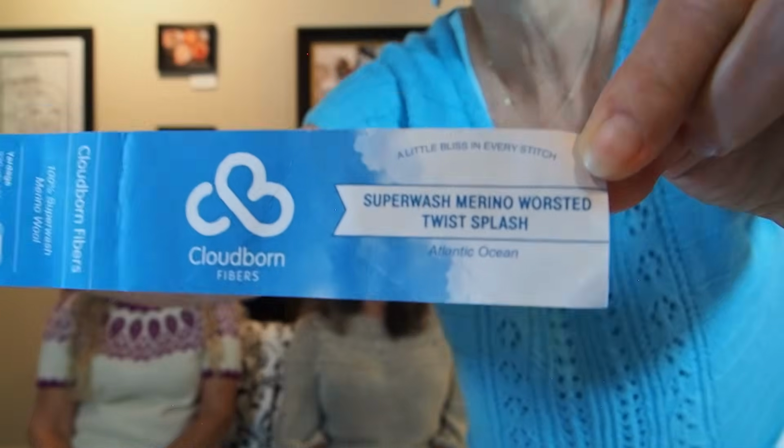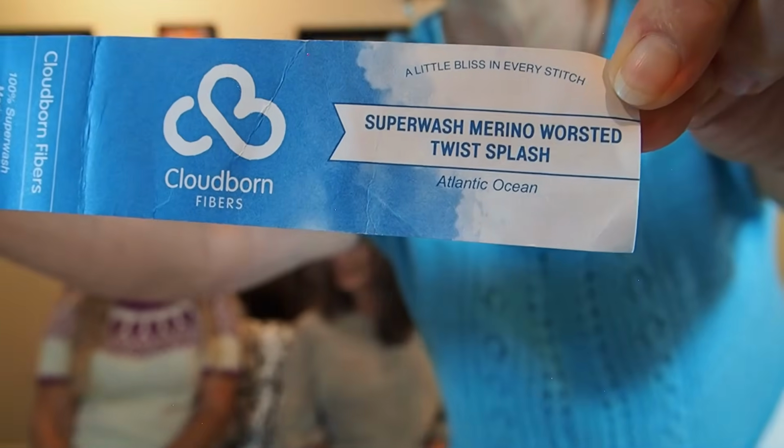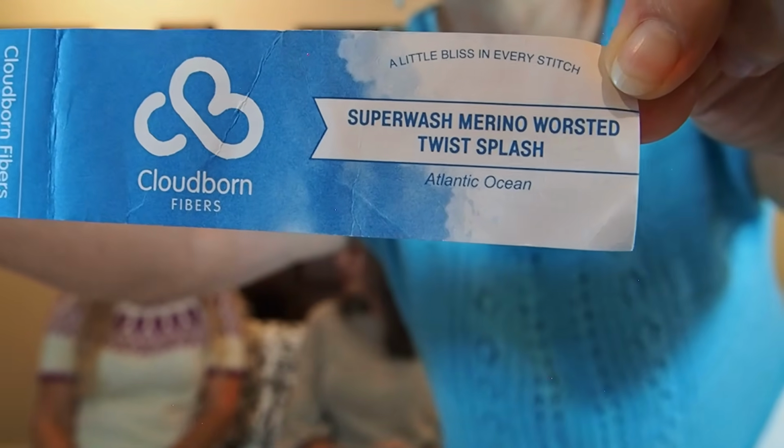And here's the label, if you happen to run across it somewhere, you will know what it is. Or have it in your stash, if even possible, right? Yeah, there you go. You still have some, don't you? So you can see how it all goes together.